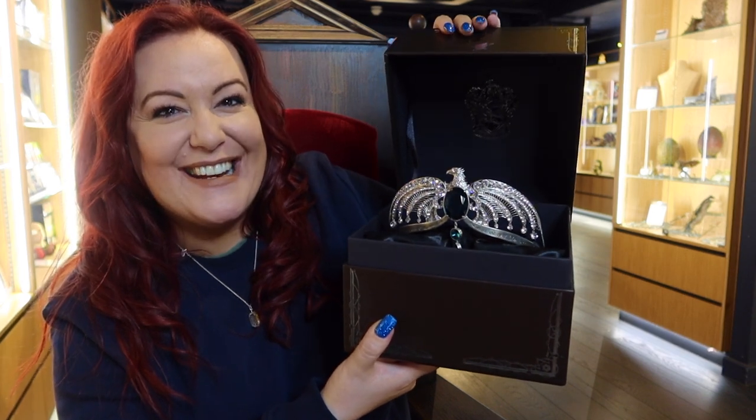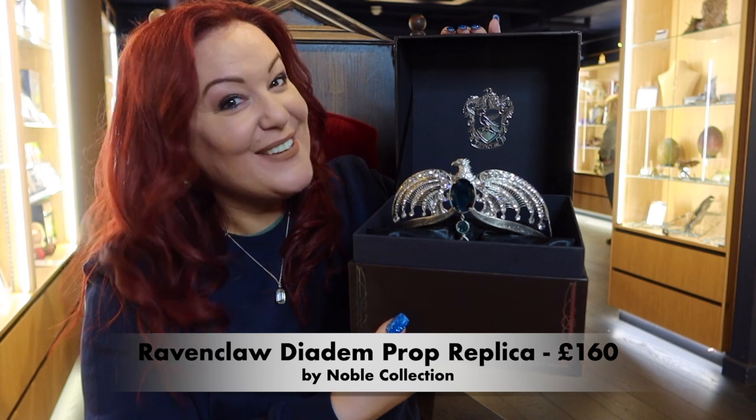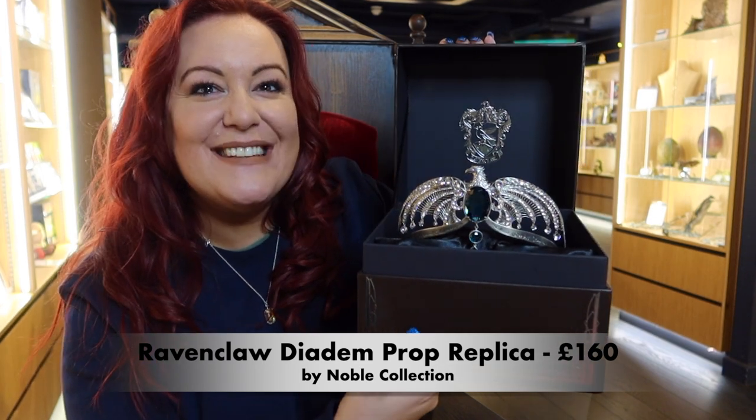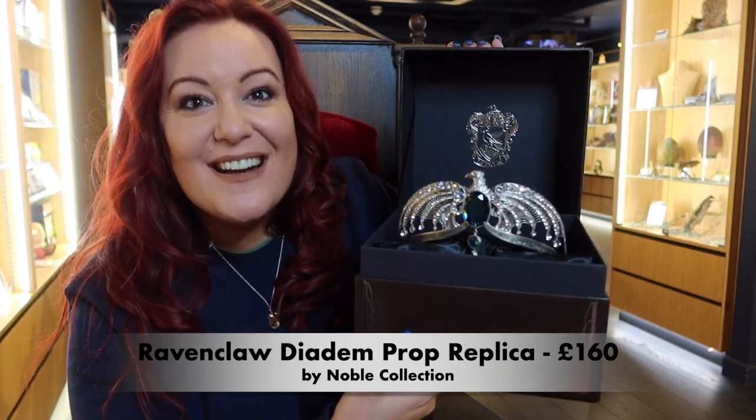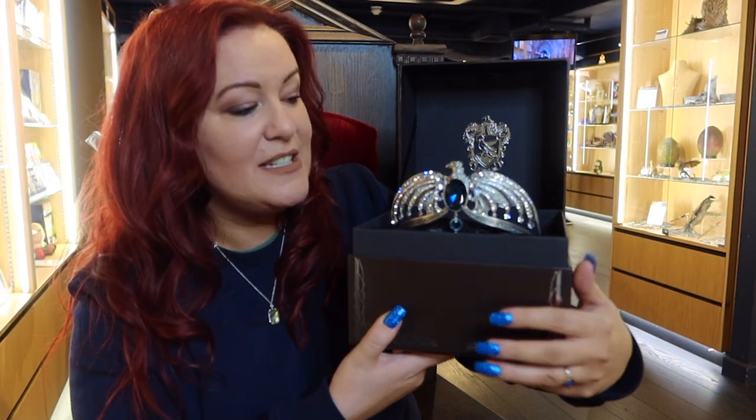I'm looking at the screen thinking, oh my God! Look at that. This is, as you rightly know, the stunning Ravenclaw Diadem by Noble Collection. This is the newer version.